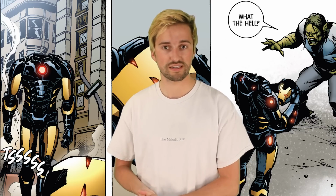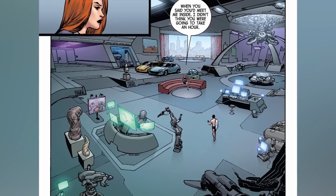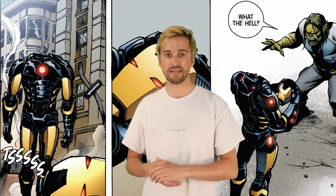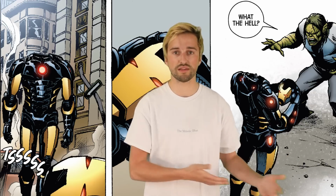This version of Stark decides it's more his style to buy a place that's right out in the open. So out in the open that it actually takes up a whole island, Alcatraz Island. And if you're not familiar with what Alcatraz Island is, it's right off the coast of San Francisco in complete view of everyone living in the city.